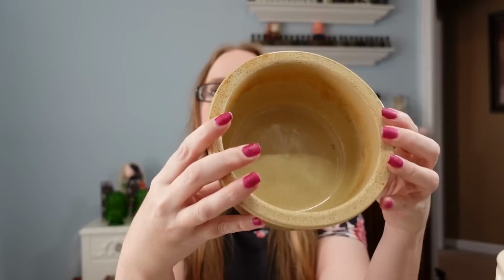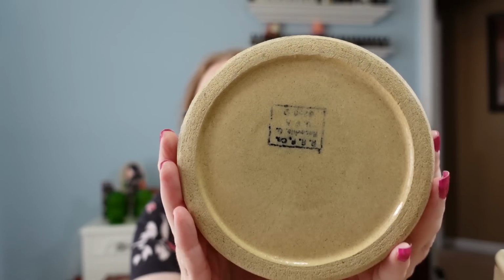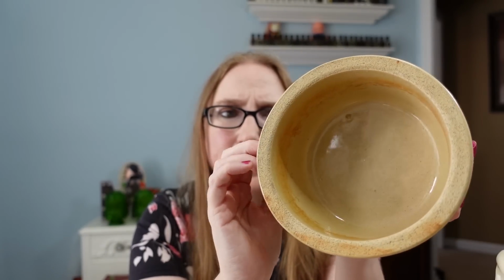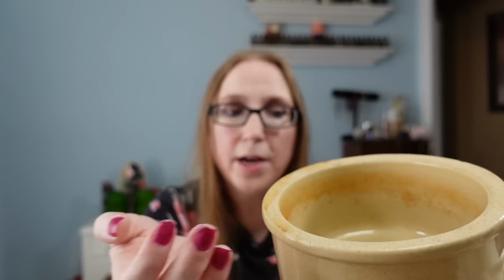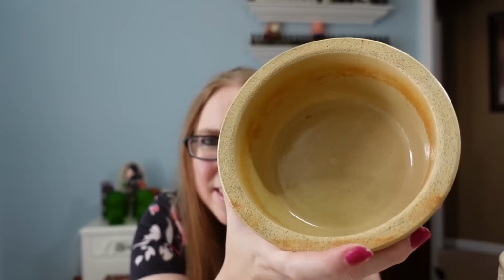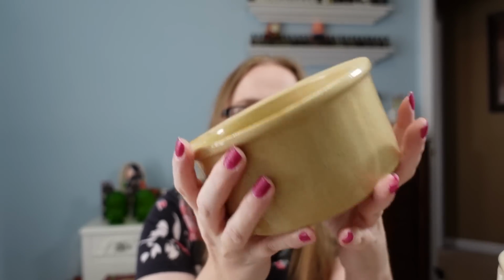And then the next couple items, again, were from box lots. They were just random pieces. The first one is a Roseville crock. It is marked on the bottom. This does have some issues. When I was looking these up, it seemed like people had these labeled as dog food bowls. I don't know if that's what this one was used for or not. There is some staining on the inside. But yeah, I don't know what it was originally used for.